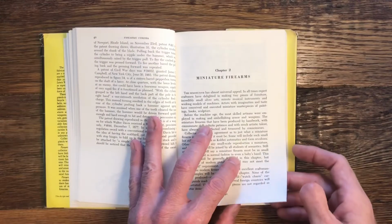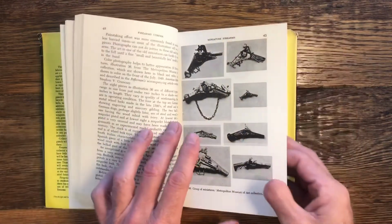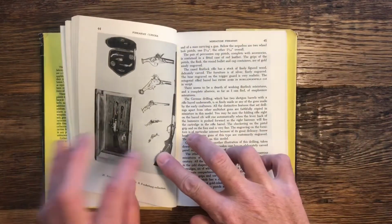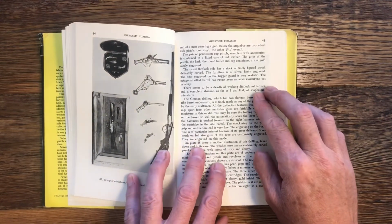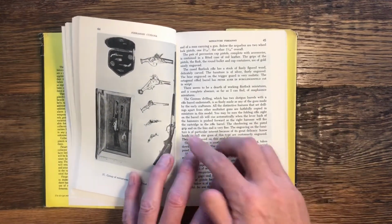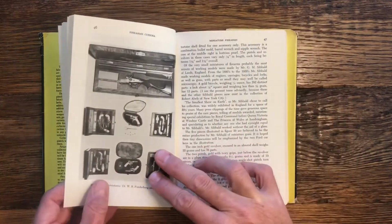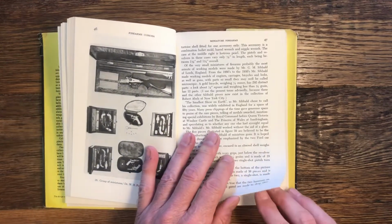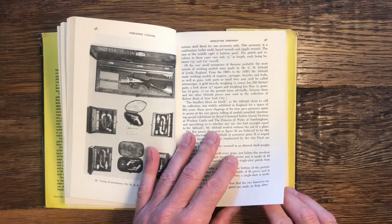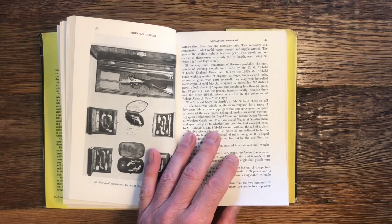Chapter 2, we find out all about miniature firearms. These are incredible pieces of work. Now, this chapter probably interests me the least because I like to shoot firearms, and these really aren't something that you can take out to the range and shoot, the majority of them anyway, that is. But still, just an amazing subject, and the workmanship that these people put into these is quite astounding.